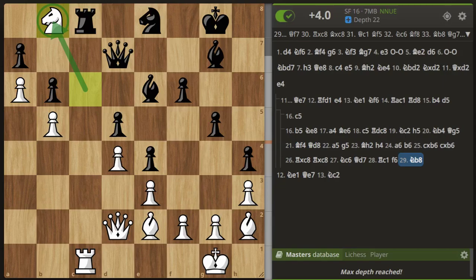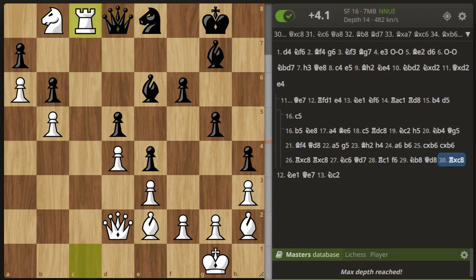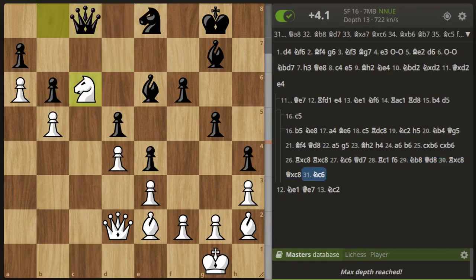He doesn't want to cede the c file by playing rook takes c1, so he's trying to keep some control over the queenside squares by encouraging White to take on c8 first. But White's got everything covered. The knight comes back to c6. And now a7 is under fire. Queen d7 protecting that pawn.